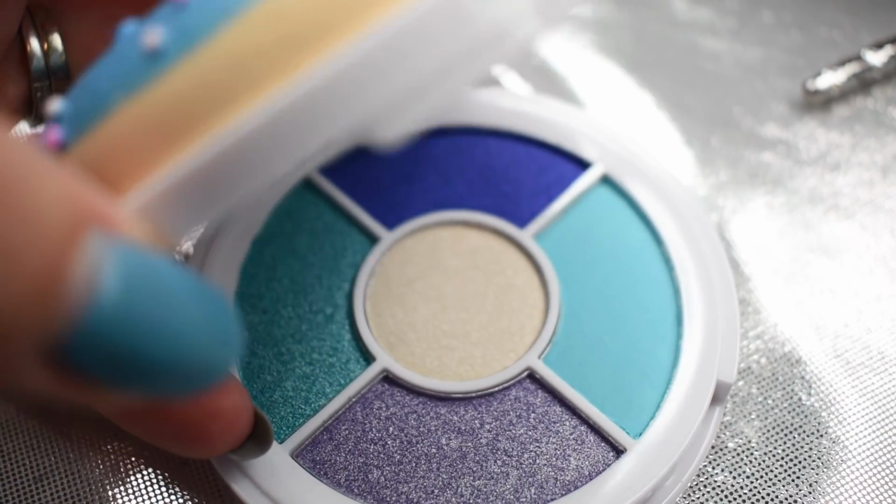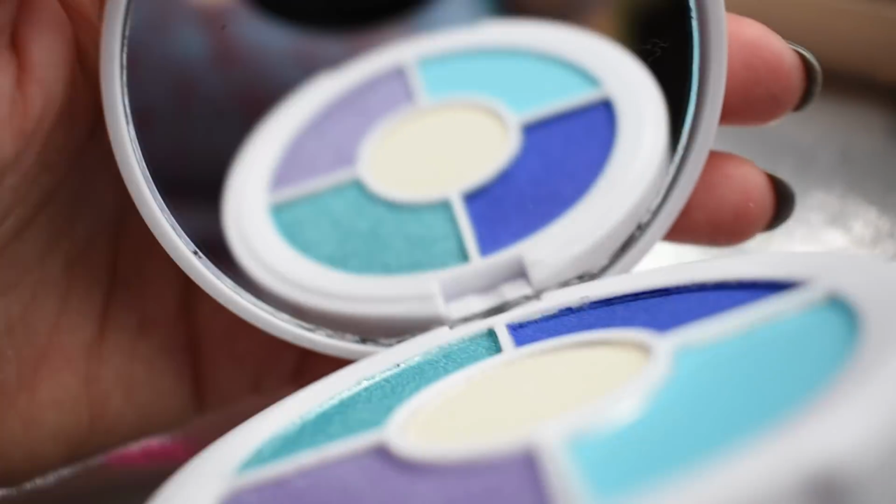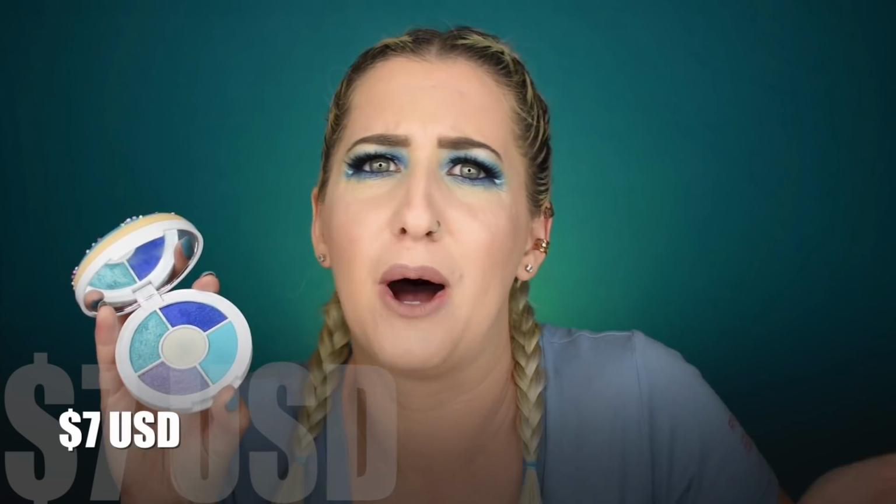There's a whole bunch of different shades they have, but I saw this blue last week when I was buying all these blue palettes, and I was like, this one I need to test out for you guys and see what the tea is, because it's only like $7 and so super affordable, and it's just the perfect little pops of blue if you want to add it to your collection, but not something giant like this.